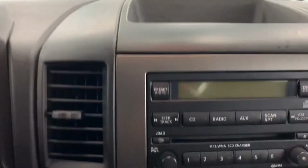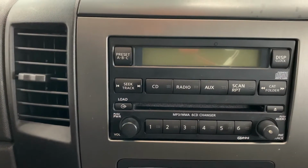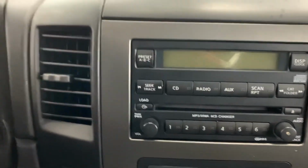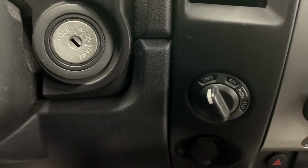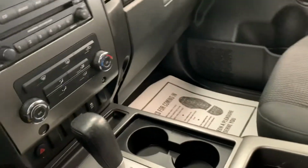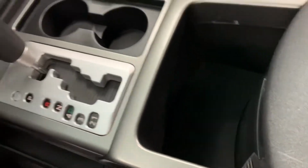You'll notice that the setup here does come with the 6 CD changer. It is 2012, so it still operates with the 6 CD changer. It does give you the option for the auxiliary radio, and again, you can see the basic controls, the interface there. Your heating controls. It does give you the two-wheel option, 4 high and 4 low option for the 4-wheel drive. The thing with the Titan, if you're not familiar, they offer a large compartment here in the armrest, as well as your cup holders, as well as another storage for your armrest as well.